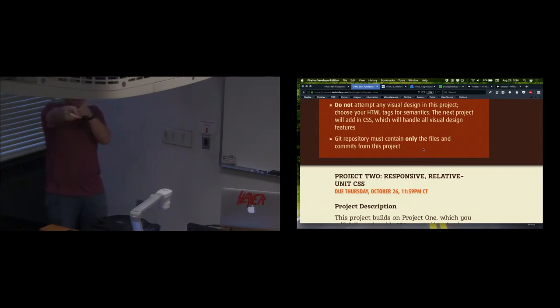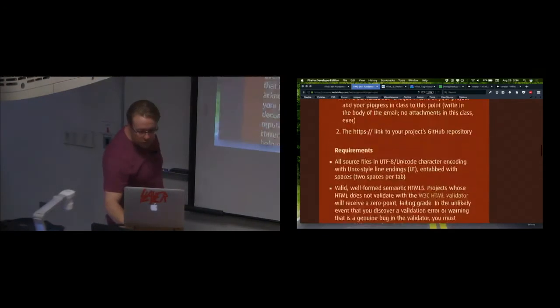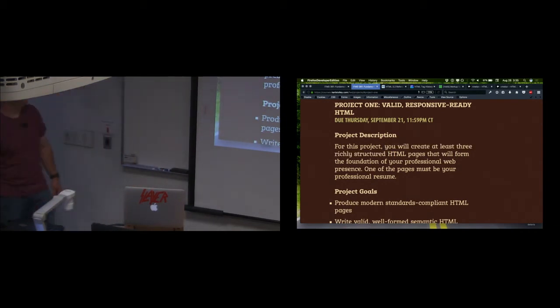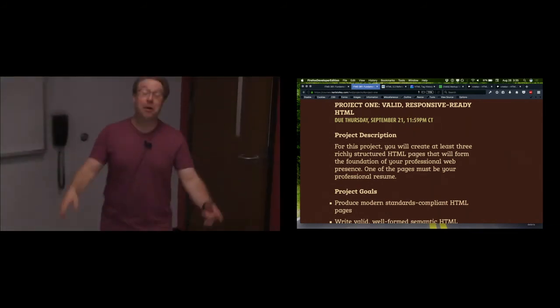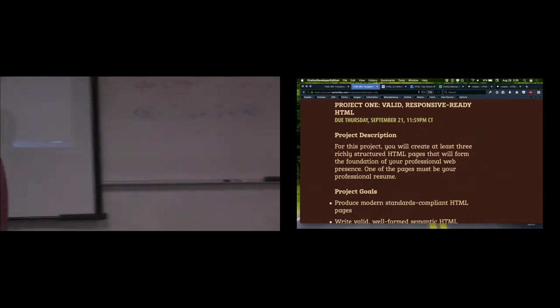Oh. Yes? For this, would it be okay if we made multiple pages for this website, or do you want us to focus on a single page website? Let's go back to the description. We will create at least 3 richly structured HTML pages. So 3. I would stay close to 3. Don't make 24. Okay. I won't. 4 if you really gotta. Okay. 3 is what I'm looking for.